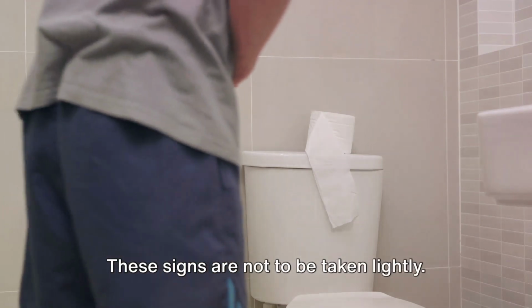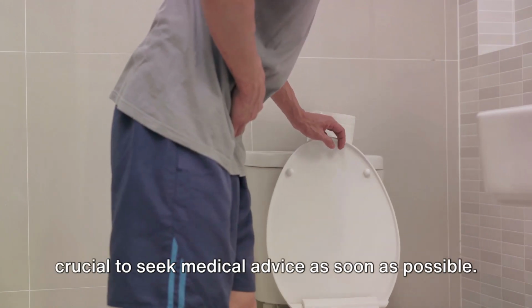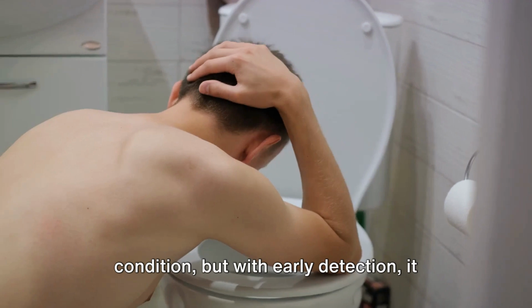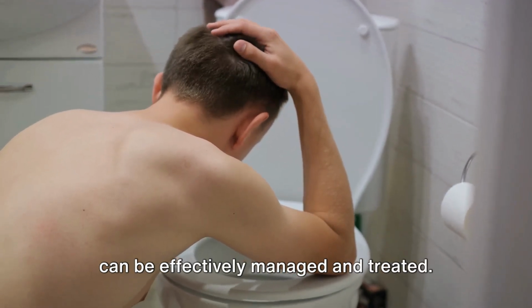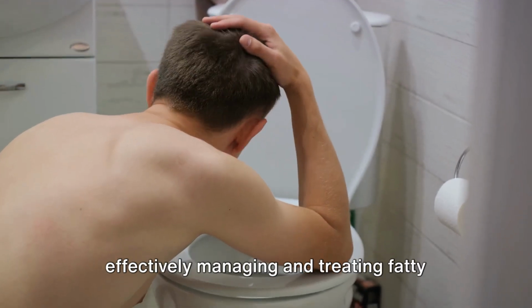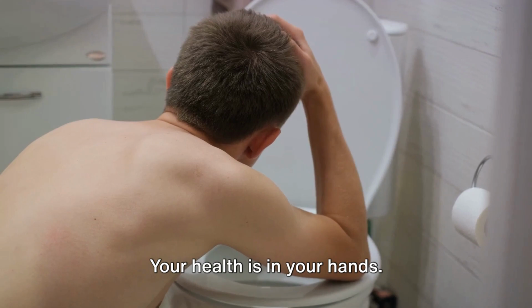These signs are not to be taken lightly. If you notice any of these symptoms, it's crucial to seek medical advice as soon as possible. Fatty liver disease is a serious condition, but with early detection, it can be effectively managed and treated. Remember, early detection is key to effectively managing and treating fatty liver disease. Don't ignore these signs, your health is in your hands.